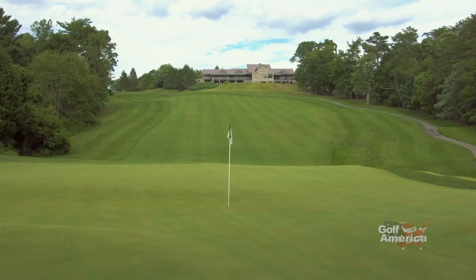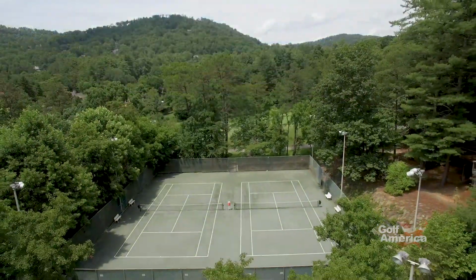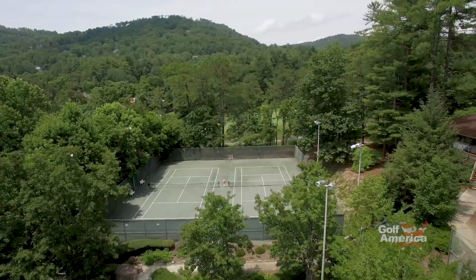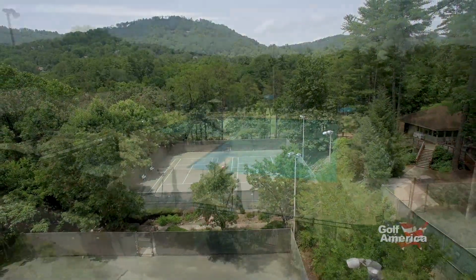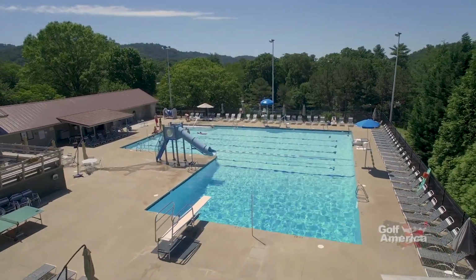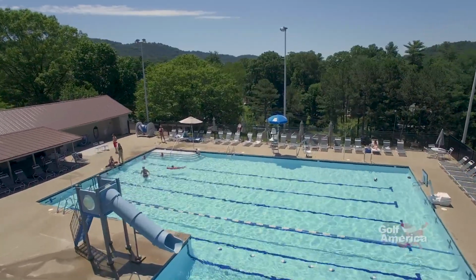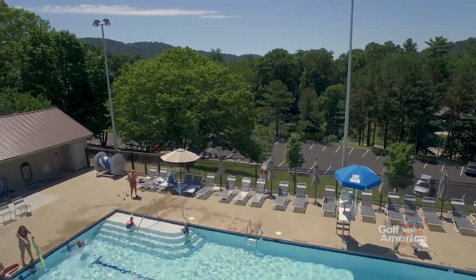Now, apart from golf, the Country Club of Asheville has so much more to offer. For tennis lovers, the club is home to 8 outdoor hard-true lighted courts, as well as 2 DecoTurf indoor courts. For the young and old alike, the Aquatic Center at the Country Club of Asheville is a place to relax and soak up some rays, or take a few laps in the Olympic-sized pool.